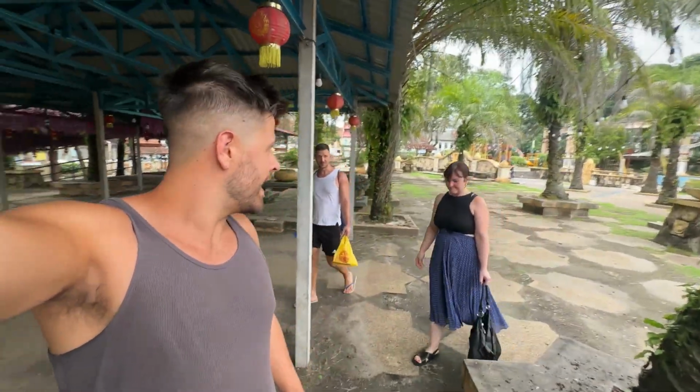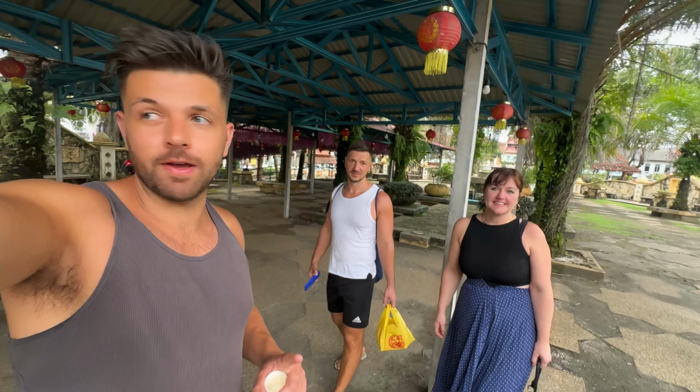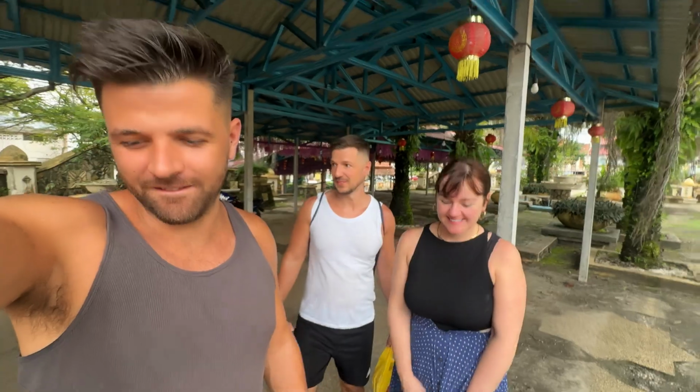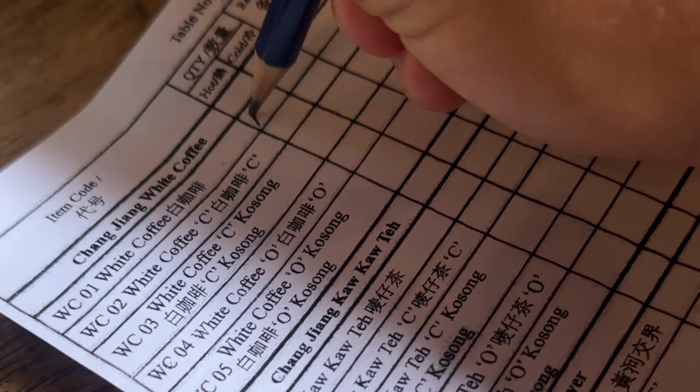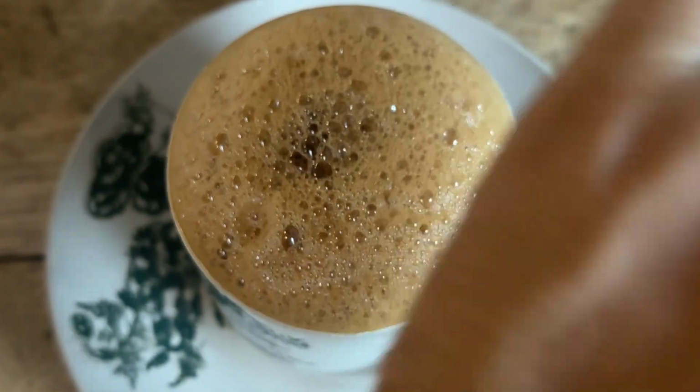Hey, let's pretend that we haven't just had white coffee and we're gonna go try white coffee. More white coffee. For the first time. Okay. We're trying the white coffee. This is the famous white coffee of Ipoh.